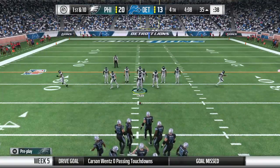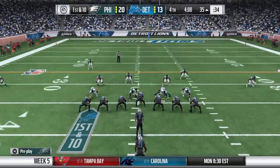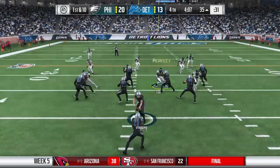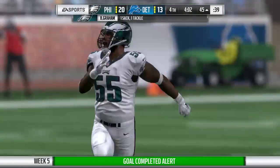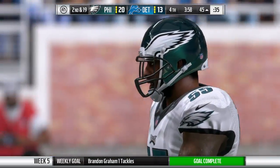And Detroit getting set to go now. And last time able to get 3. It's not what they wanted. They wanted 6, but they got at least something. They mustered something out of the drive. They'll take it. I like the way we do it. Pressure from his right, and he goes down hard, flat on his back. Brandon Graham, he's the one that got to him.